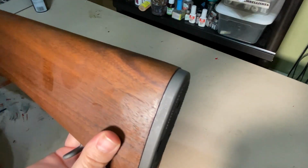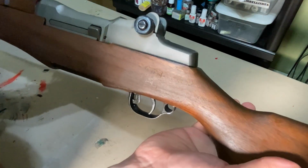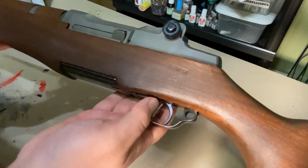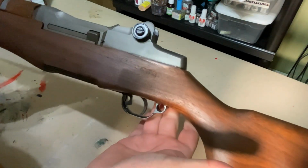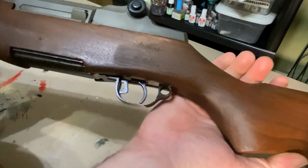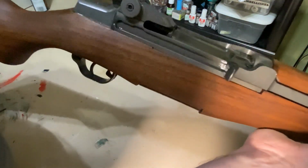Now, I acquired this rifle through a government-chartered organization known as the Civilian Marksmanship Program. If you are in the United States, they sell surplus military rifles like the M1 here. They used to sell the 1903 Springfield, but their supply of that has run out. And they also offer the M1911 along with other various surplus and air guns as well.